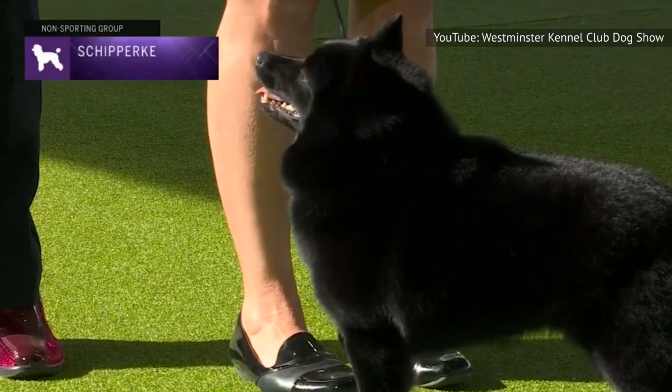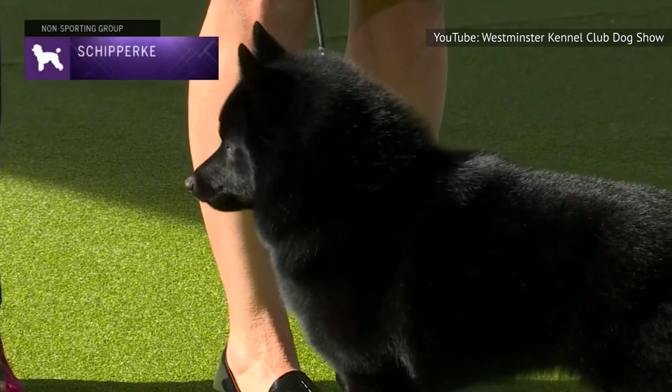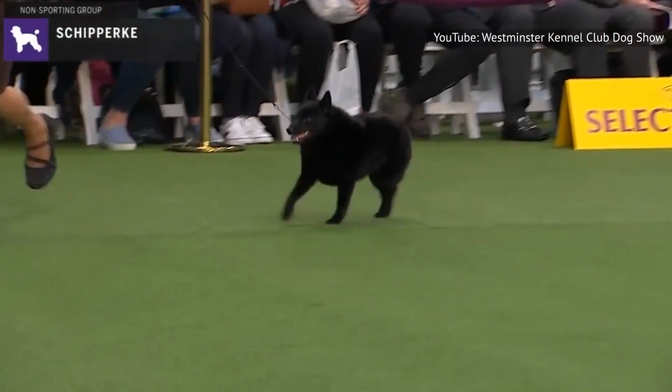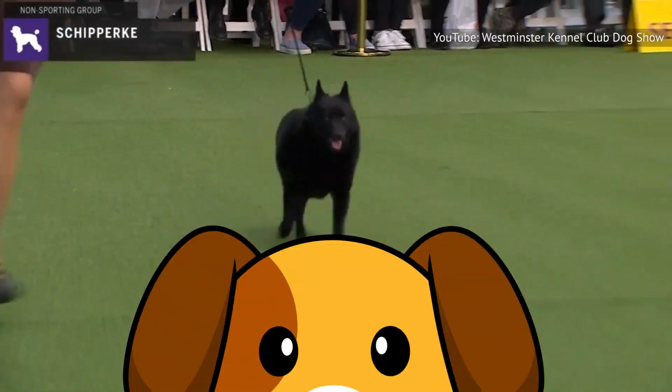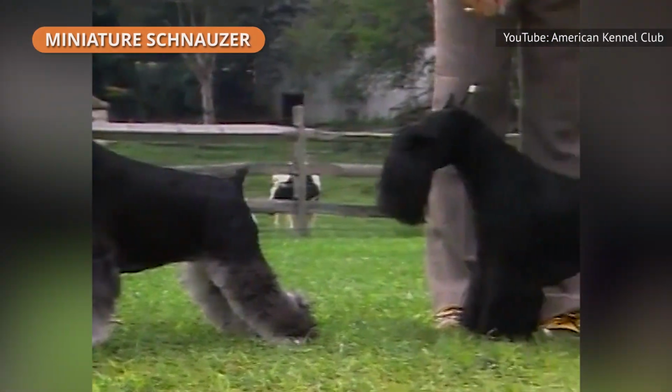Although intelligent, these independent thinkers tend to rely on their instincts over commands, unless properly trained. However, Schipperkes do like training for the mental stimulation it provides, along with brain puzzles, which can help keep them busy. Miniature Schnauzers are working dogs who can pick up new commands quickly.